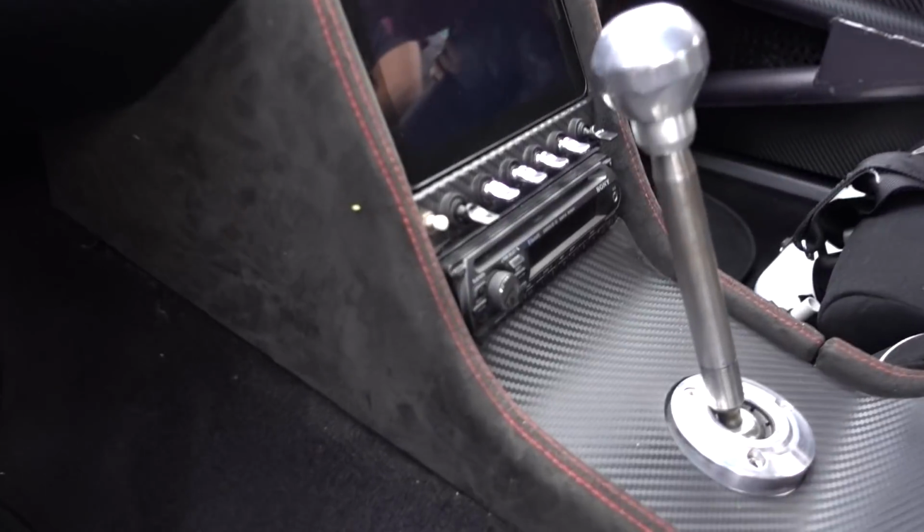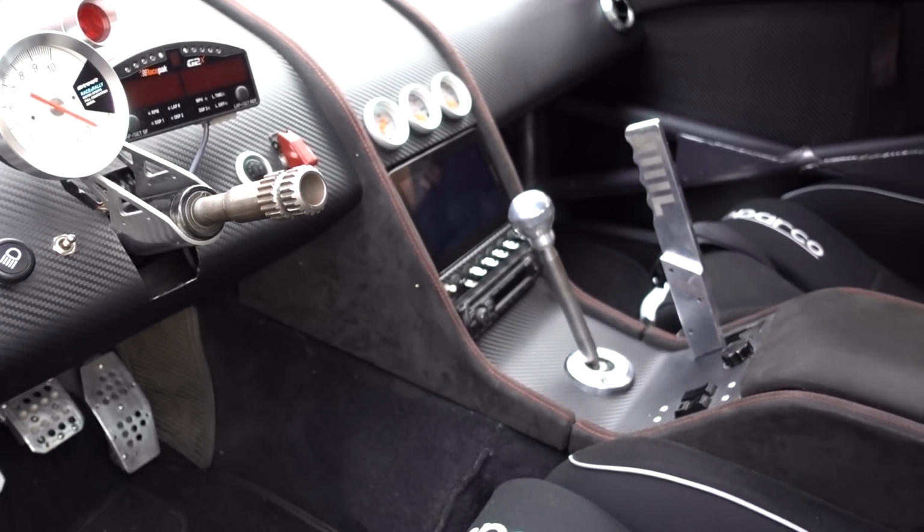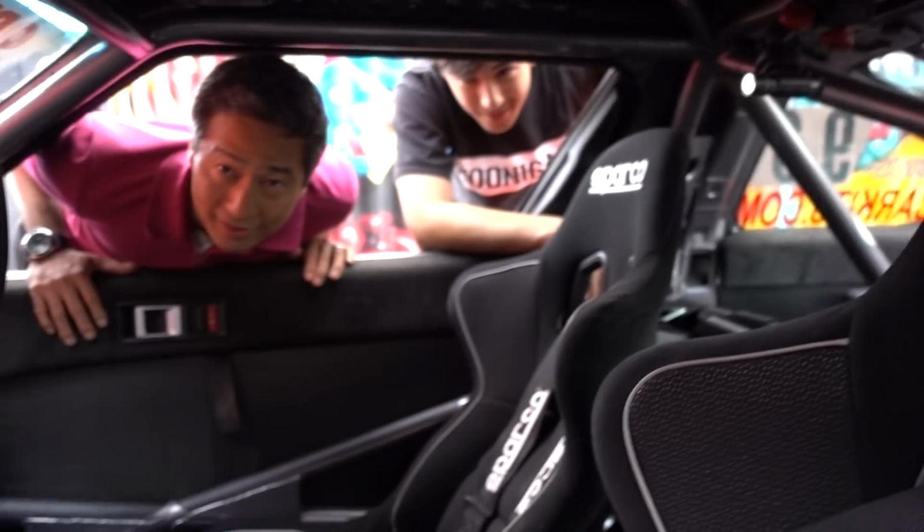We already talked about your head unit. Yeah, I have a tablet that runs off the ECU to see gauges. It's a simple eBay thing, cheap, whatever. This is not like a race car. It's really nice. It smells really nice.